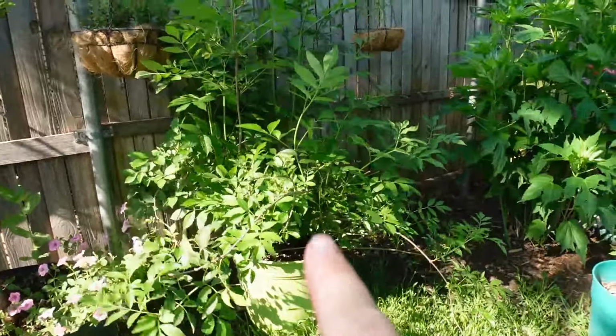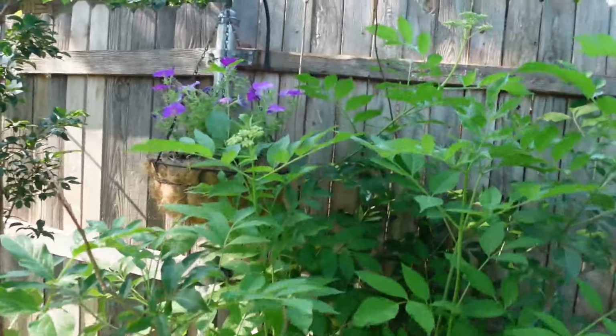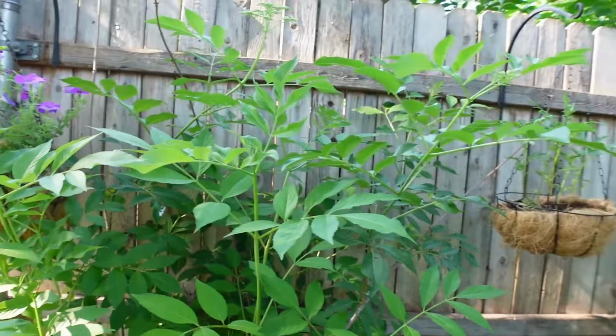For those of you who are new, this is an elderberry. She's finally starting to bloom. I didn't think she was going to bloom because we transplanted her, but she's starting to get her flowers, which means we'll have some elderberries this year.